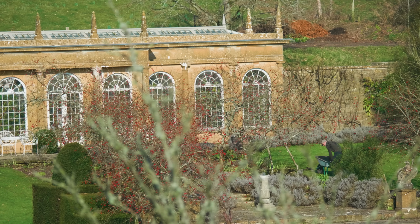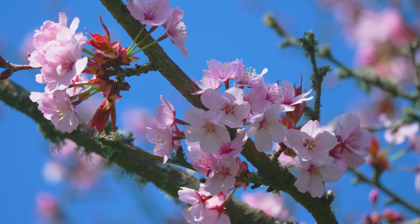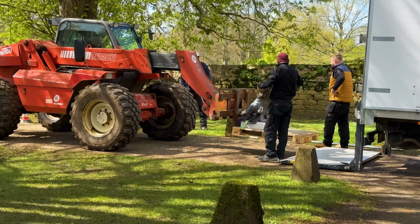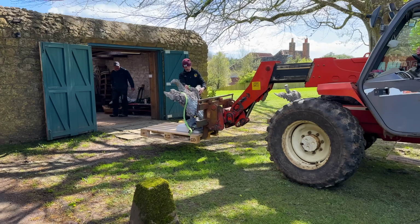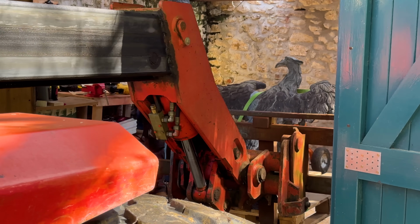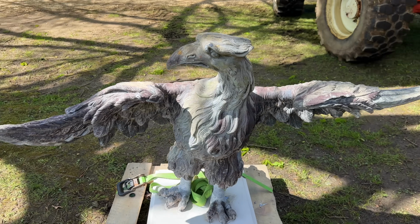It's not often, but sometimes at Mapperton everything goes to plan, and that has been the case with the return of the Eagles. It was touch and go for a while with the timing, but now they've been repaired and they have finally flown home with the help of our local removals firm. With about half a ton of lead, they are certainly a little heavier than a sofa.